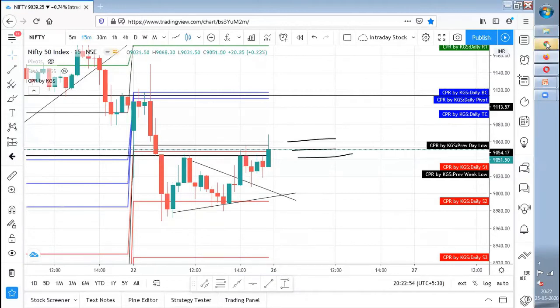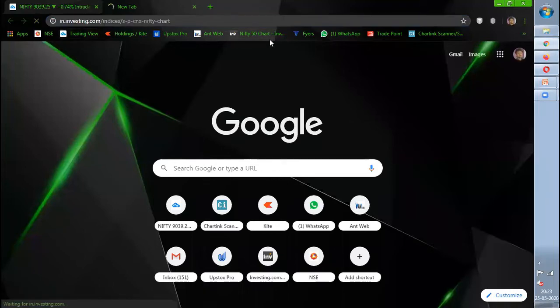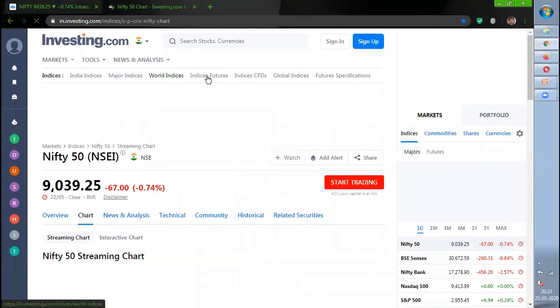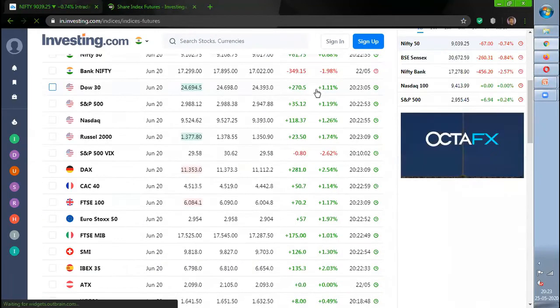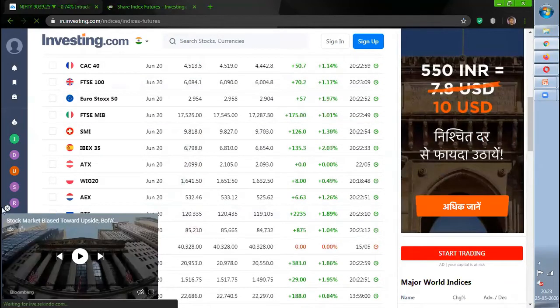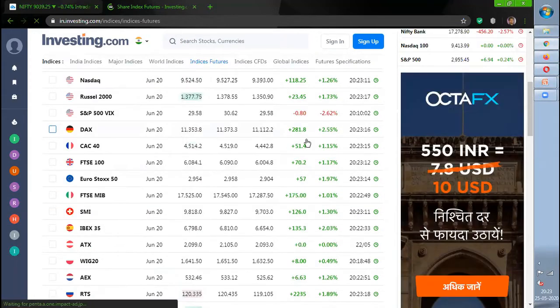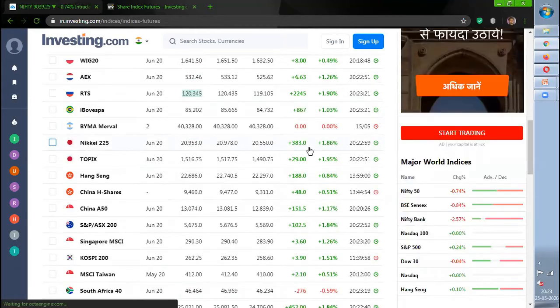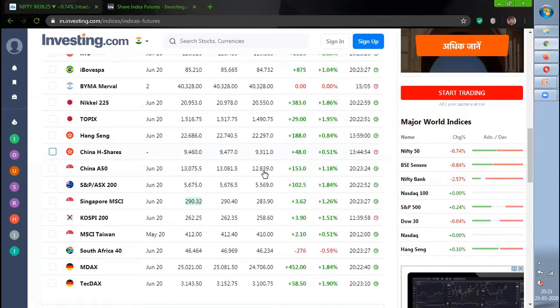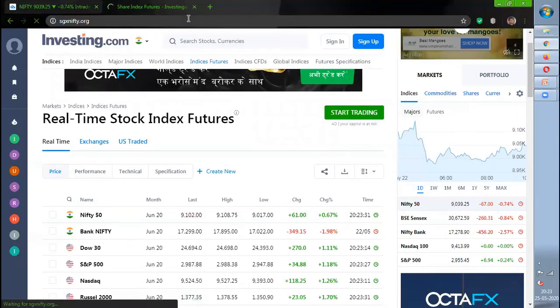Anyways, let's check how the global markets are, so that we will get some idea. Let's go to investing.com, indices, futures. Dow is green, good. Nasdaq is also green. DAX is also green. Then Nikkei is green, Hang Seng is green. So everything is green. Globally, it is looking green. Now let's move on to SGX Nifty, so that we will get some idea on that.